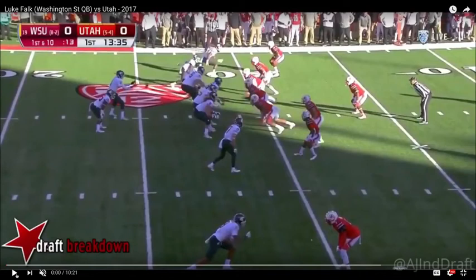Today we're going to take a look at Luke Falk, Washington State quarterback, 3-year starter, against Utah from 2017. So we're going to go throw by throw throughout this contest.